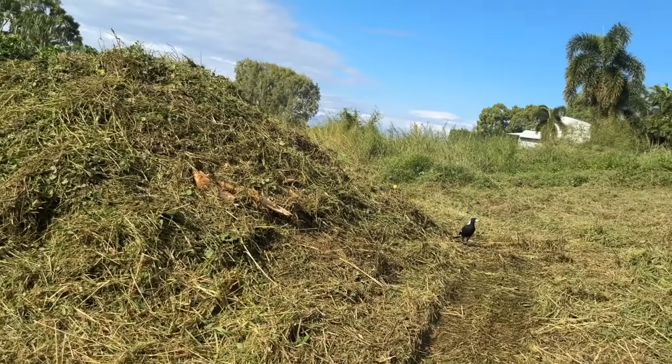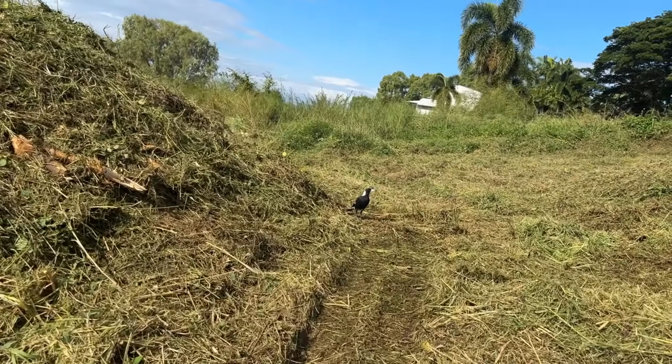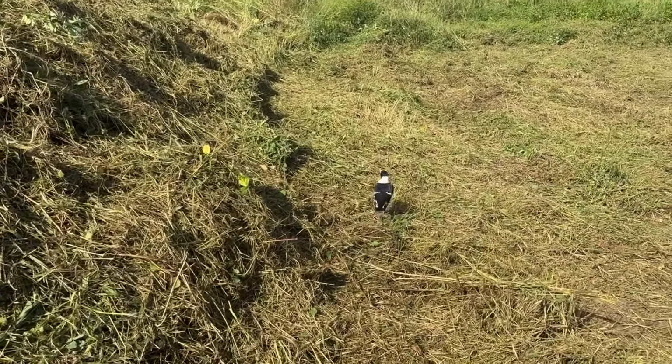There's a magpie. Hello, magpie. Chasing the critters that I've been digging up.